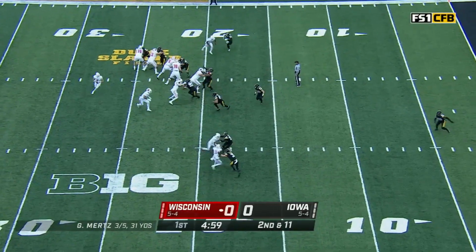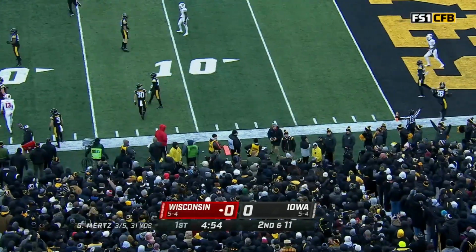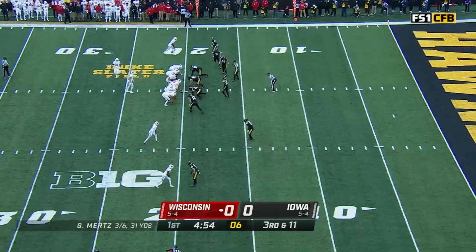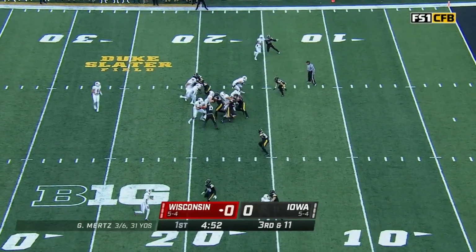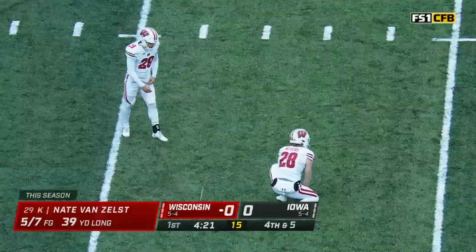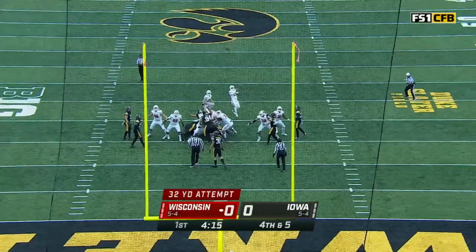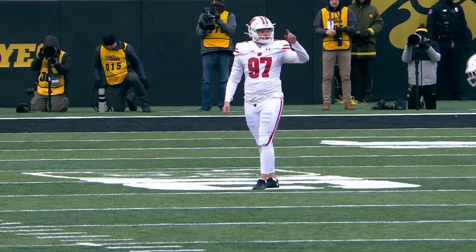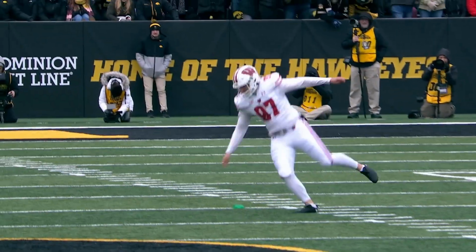Mertz has time, but nobody open. As Coach Ferentz knows, they're sound on every level. 1, 2, 3. It's really hard to get by all three of them because of their fundamentals. There's Isaac Garendo checking into the game at tailback. He goes right up the middle. Gavin Myers set to hold. Snap from Peter Bowden is good. That type of style of football, and that's the identity of both these teams historically. You really don't have a lot of room for error.